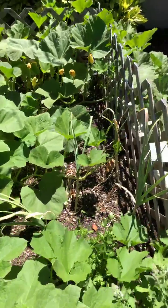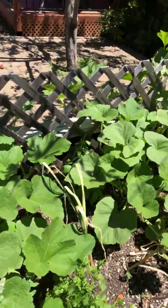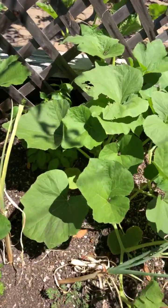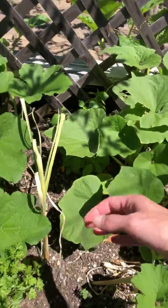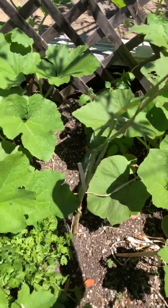I've got garlic growing in here, lots of garlic actually. I just harvested some garlic a couple weeks ago. Usually when the leaves start to die off, that's when you pull them out. But these guys are still happy and going strong. Looks like I can probably pull this guy out soon. I'm going to leave it for now because I already have a ton of garlic.